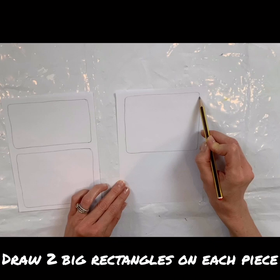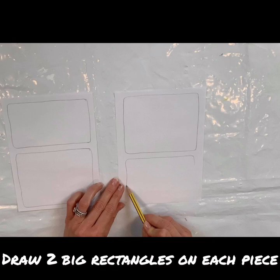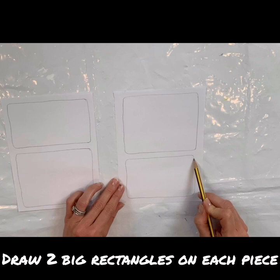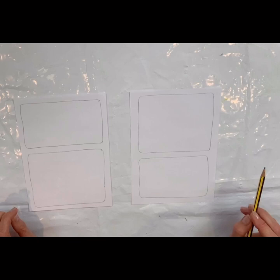And I'm going to do the same thing, but make a smaller one underneath. Not going to touch the one on top. Not going to touch the edges or the bottom or the other side. There we go. We have made 1, 2, 3, 4 rectangles. And they don't have to be perfect. They're just a guide for where our paint is going to go. And we are ready for the next step.